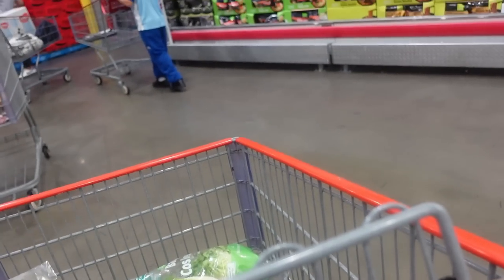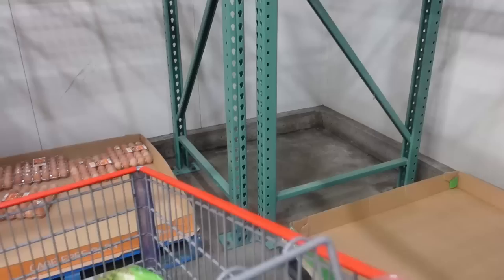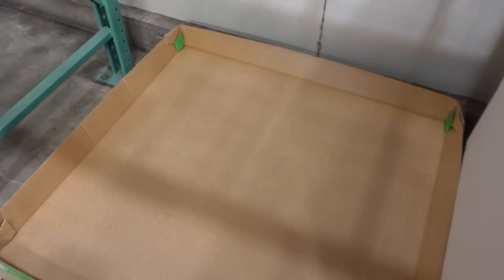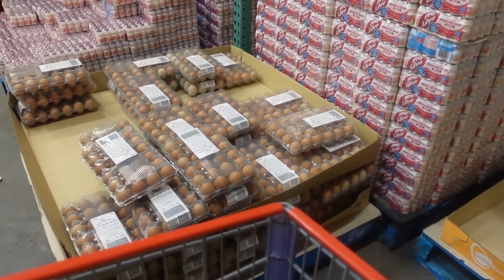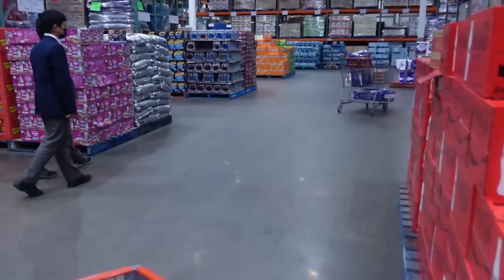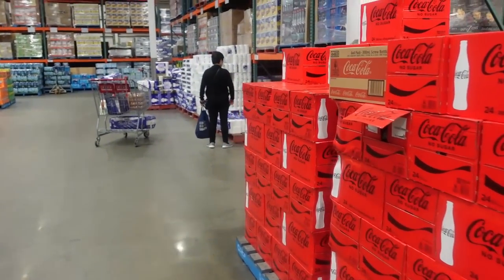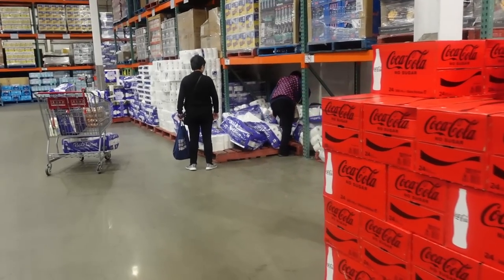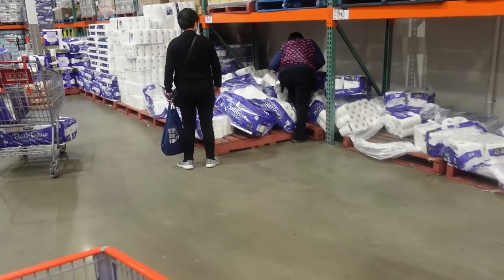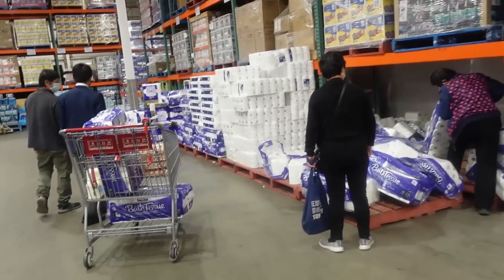Okay, let's see what the story with the eggs is this week. Okay, I understand the restrictions now. There's no eggs. There's organic eggs. There is some handy towel. Oh, what is going on? Why is there no toilet paper? Well, there is toilet paper, but not much. And there's no handy towels. What is going on?